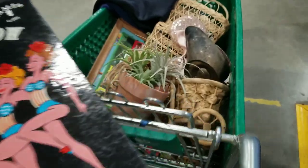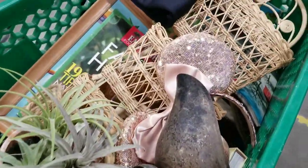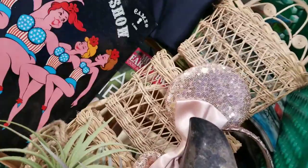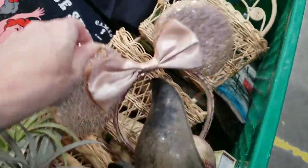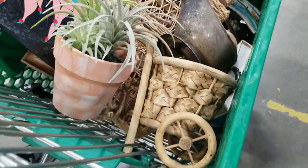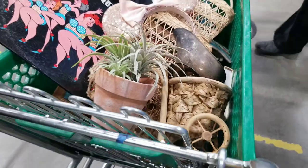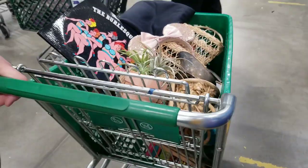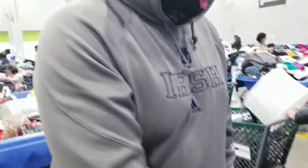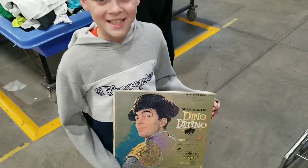I love the records because there's always so many different kinds. I did grab that cool burlesque record, and I grabbed kind of a bunch of boho decorations. I got some wicker pieces. We did look at those little ears, but they did have a lot of damage to them. But any kind of wicker gardening pieces like that, I grab. It's lightweight. Oh, and there's the mister. He's having a great time. He's worried about germs in the bins.